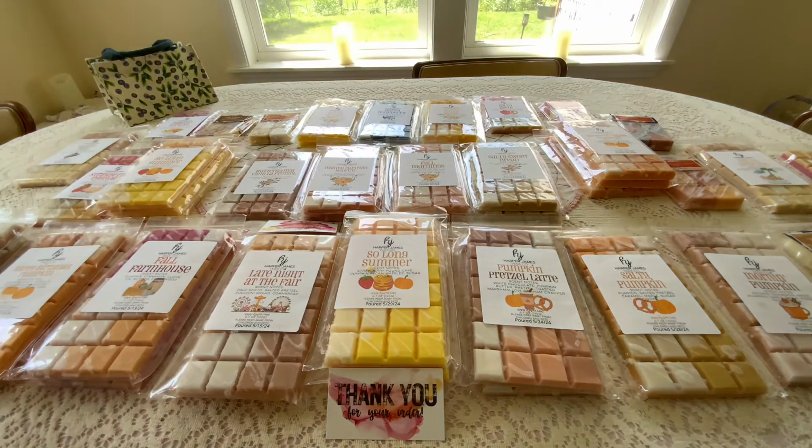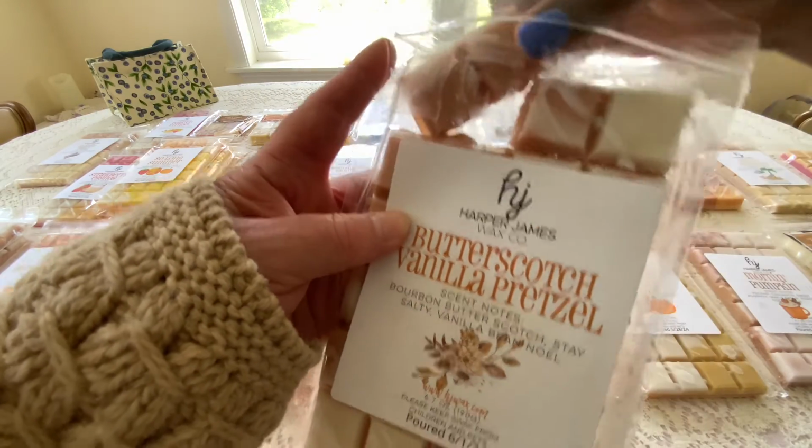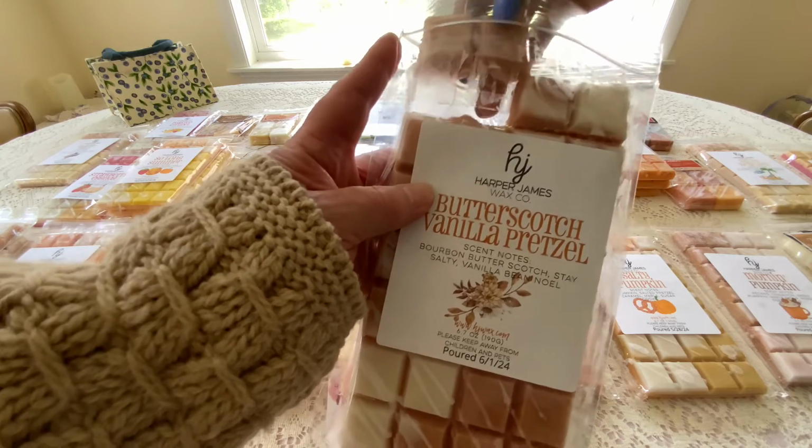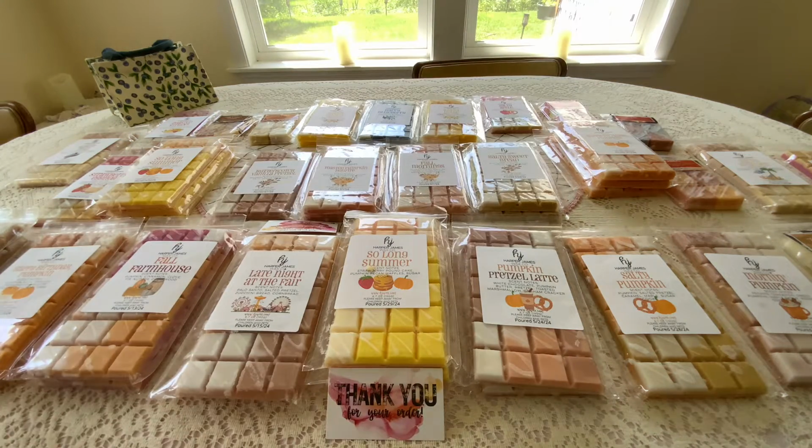Those scents. Yeah, because the Boogie Time has the bourbon butterscotch, but that doesn't have amber in it, so it's slightly different. But that smells really good.